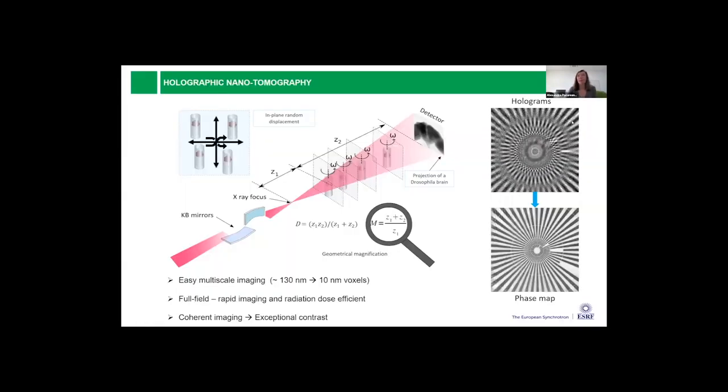Right. So now I'll focus more on results with the phase contrast technique, in particular holography. This has a lot of applications, I think, in life sciences, and it has a few advantages compared to other X-ray microscopy techniques, such as that it's a full field technique, so it's quite quick to acquire data, and it's easy to record data at different scales.